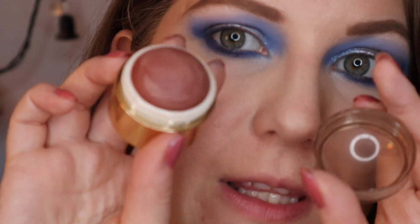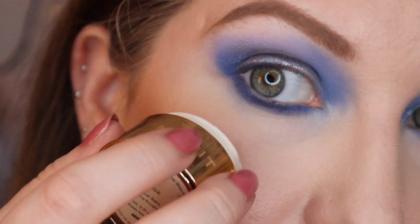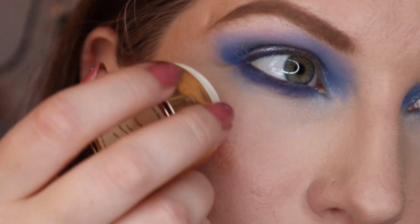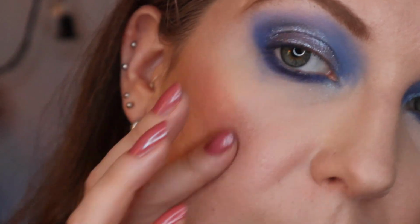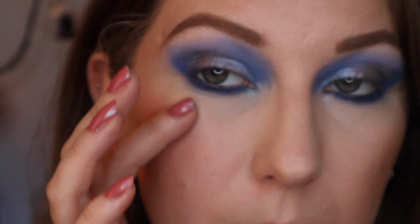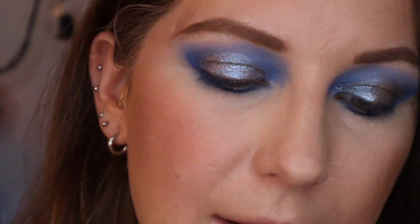And then I'm gonna go in with this cream blush. This is from Merit. It's the shade Fox. They did send this to me last year or longer ago. I'm not sure. But I have some newer Merit products to show you after this.